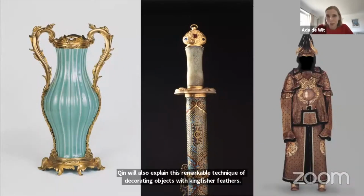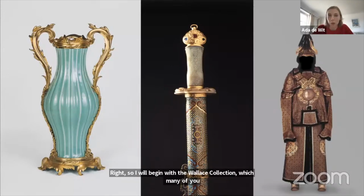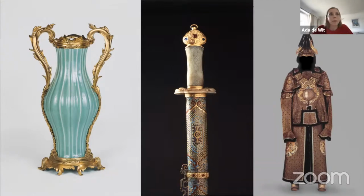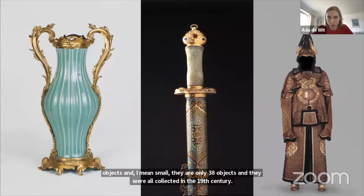Right, so I'll begin with the Wallace Collection, which many of you might associate with French 18th century art and with old master paintings. But in fact, we have a very important collection of non-European art, and that also includes a small collection of Chinese objects. And I mean small, there are only 38 objects, and they were all collected in the 19th century. Now, among them are a few pieces of Chinese porcelain in French 18th century mounts, and you can see an example here in this slide on your left-hand side.